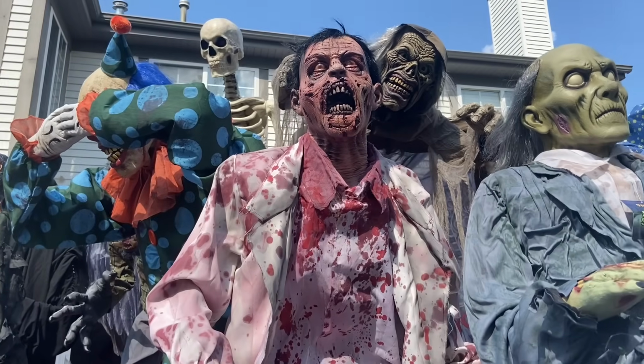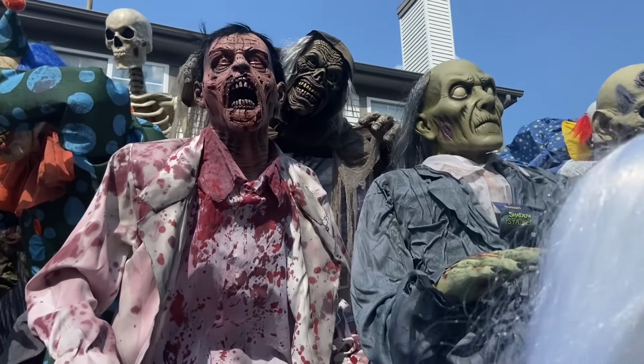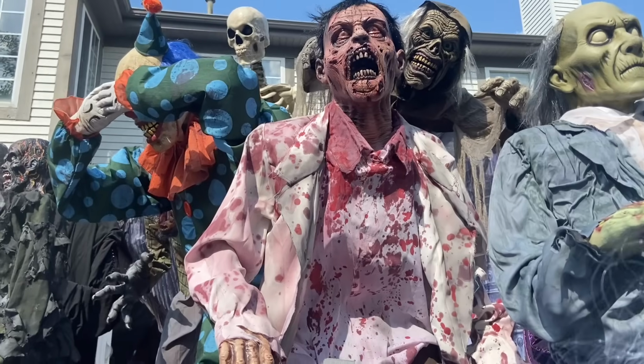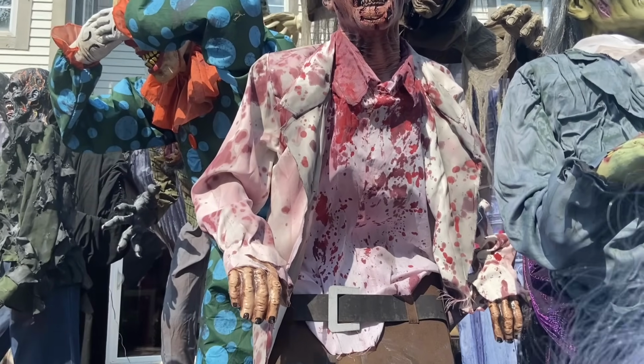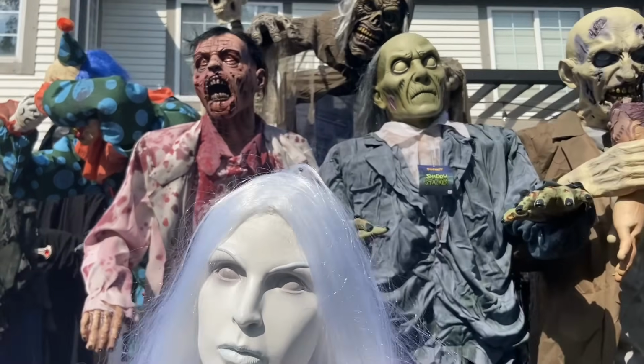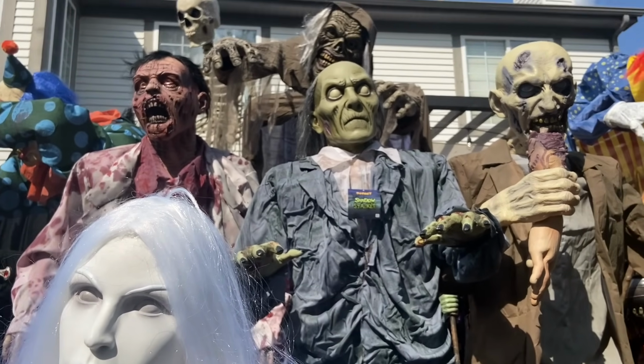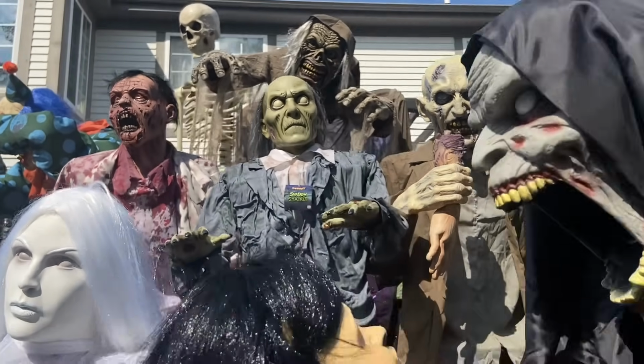All right, next we have some awesome statics next to an awesome animated zombie. So we have the Berserker Zombie. Super cool, as I said, doesn't move, but very cool and detailed, scary looking zombie. Next we have the Shadow Stalker. Looks a lot better at night, but he is awesome. Super creepy looking, a very awesome classic type look.